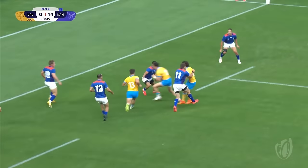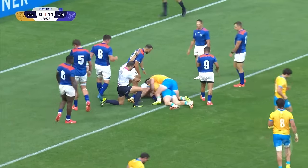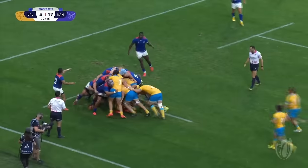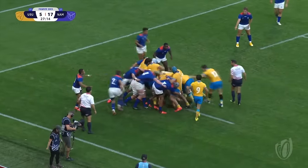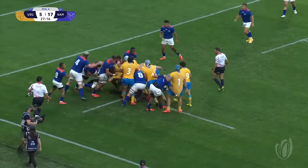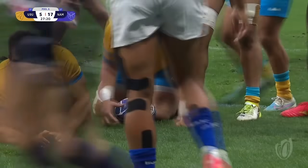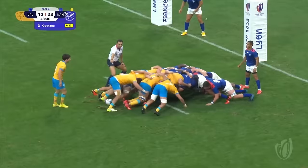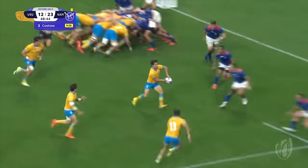Real jeopardy for Namibia. Echeverri, and then crashing over the line. Baltazar Amaya. And Uruguay's maul has been really organised and clinical in this match and in this tournament. And it's going to keep creeping forward here, creeping towards that Namibian line and over the Namibian line. And now Uruguay try and get away on. Eventually, Diaz has to come away.